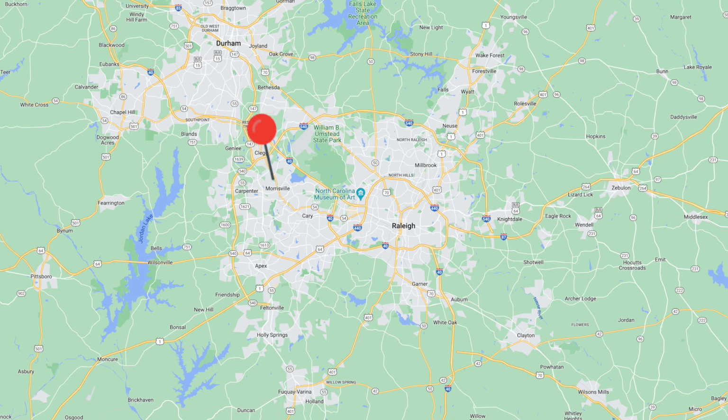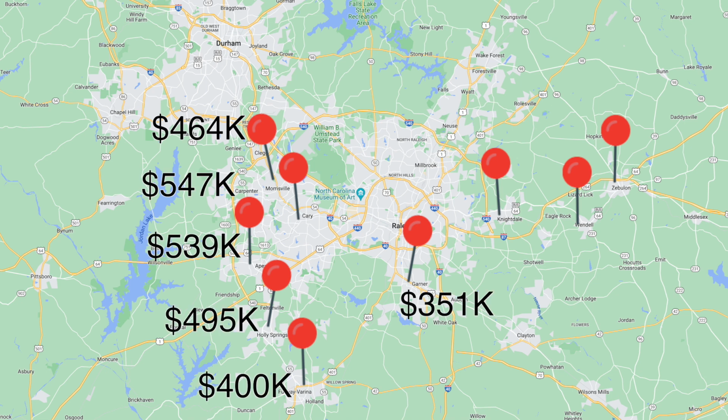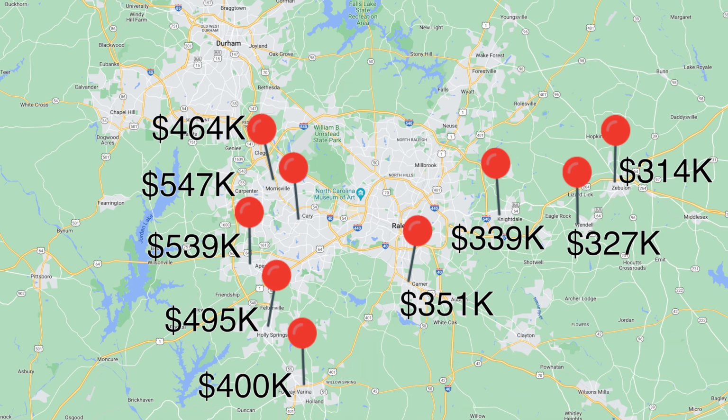Fact number one, there are two categories of suburbs in the Raleigh area. If you look at all the suburbs of Raleigh, Morrisville, Cary, Apex, Holly Springs, Fuquay, Garner, Knightdale, Wendell, and Zebulon, you can see that there's a very distinct pricing pattern. Look at these current median prices. The closer the property is to Research Triangle Park, which is our largest employment center, the more expensive it is.